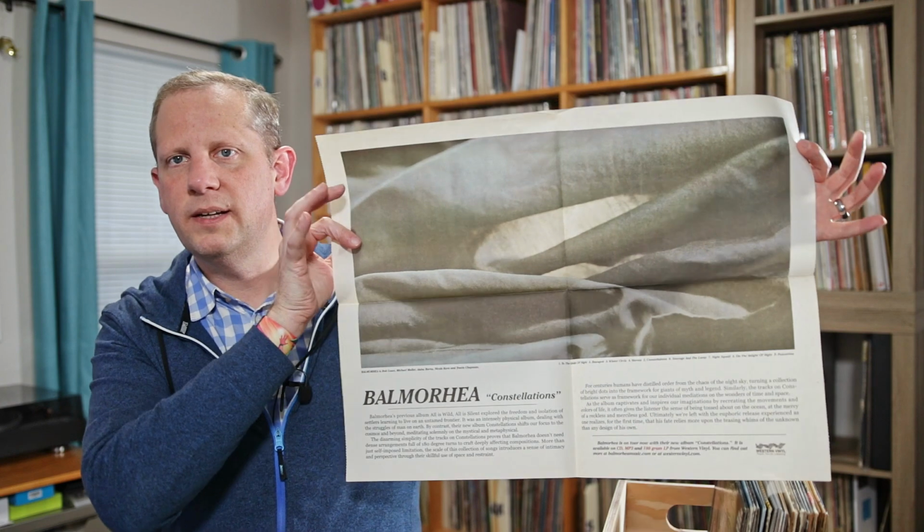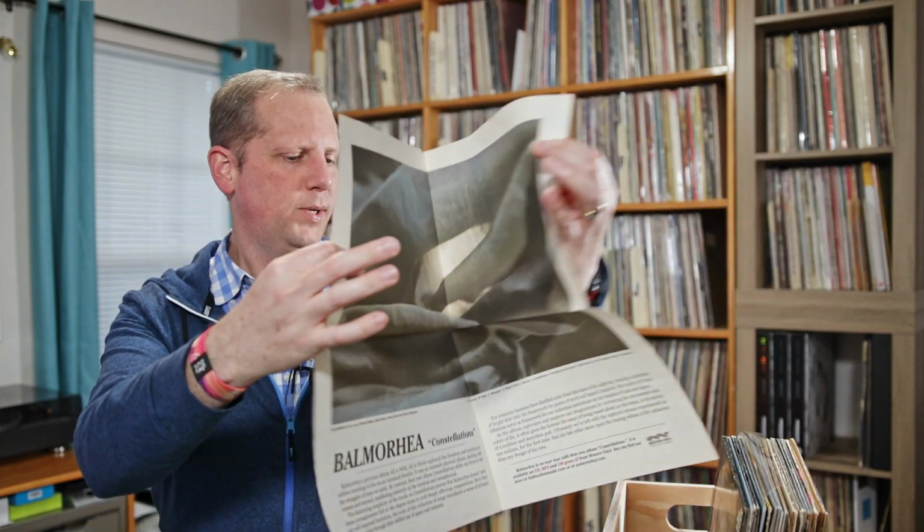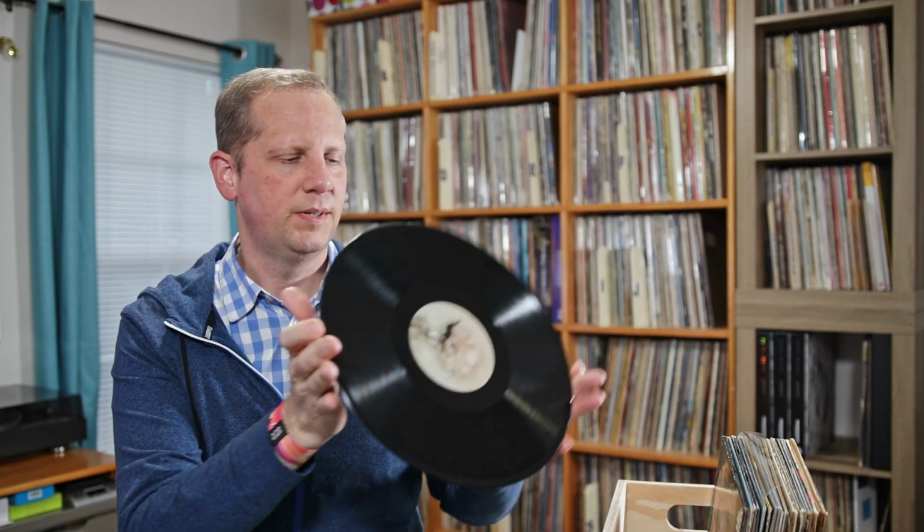So yeah, they include that as well. It's always nice when you order something from the band and they throw in some extra stuff they have lying around. That's really nice. The LP itself is on black vinyl. Very nice.